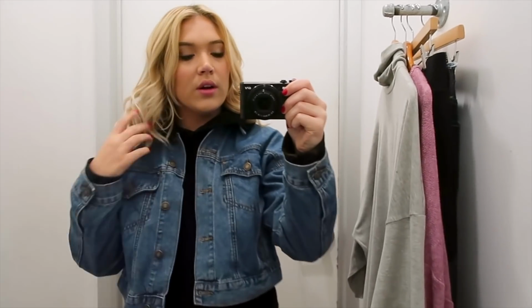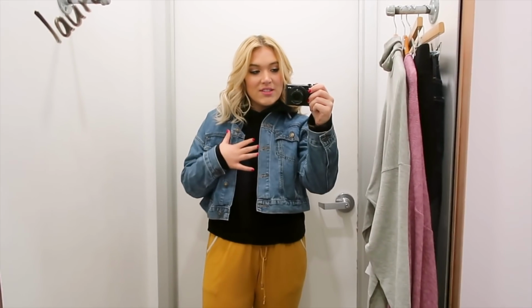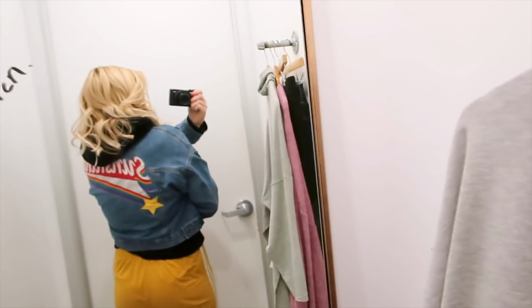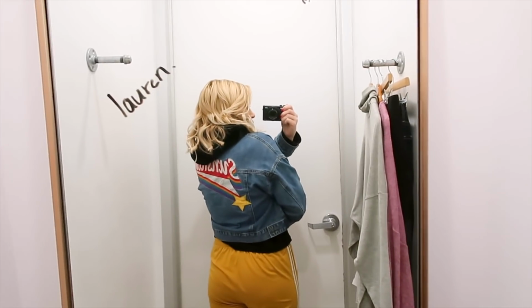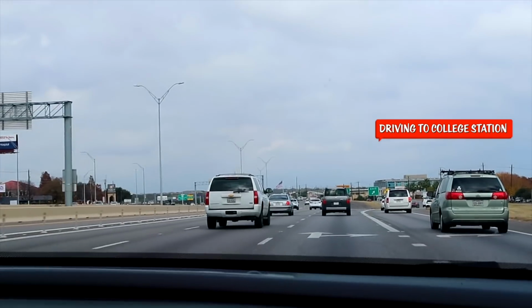Okay, this is what I'm wearing to work so I can wear it after work, and I can't talk. I just have on my Juicy Couture velvet sweatshirt. I got it off Urban Outfitters a year or so ago, and then I'm wearing this cute jacket from Forever 21, and these joggers are from Ross. They're like $10. They're so cute too. And then I just have on my Adidas.